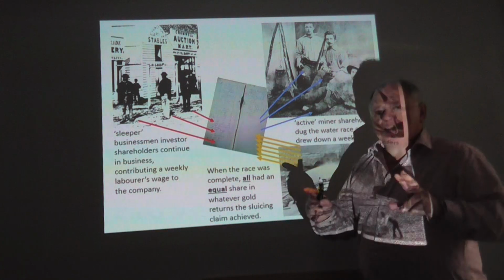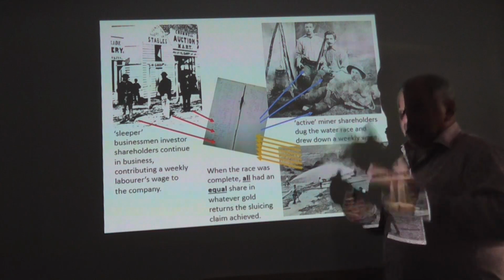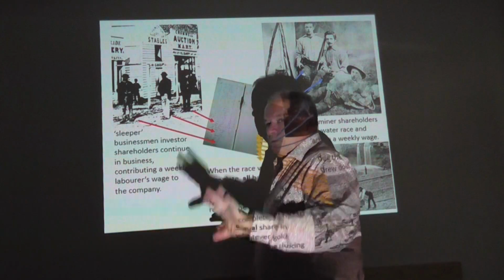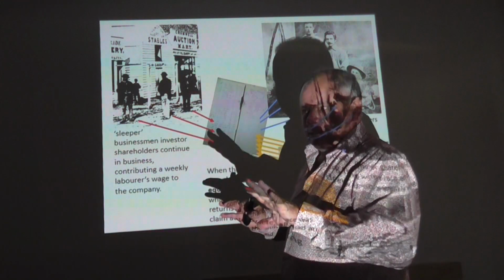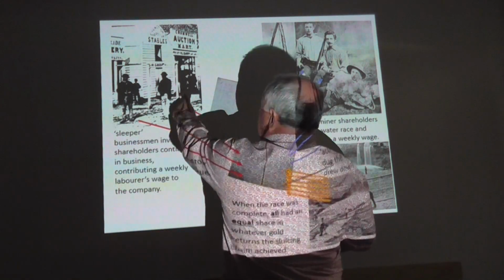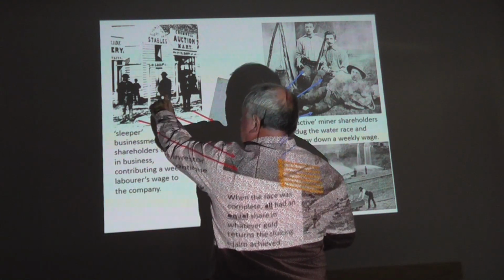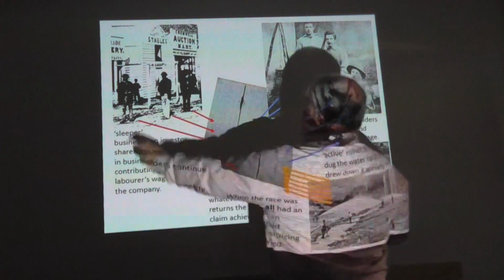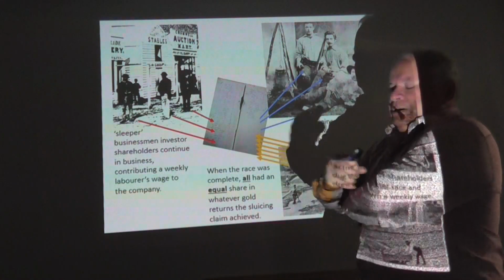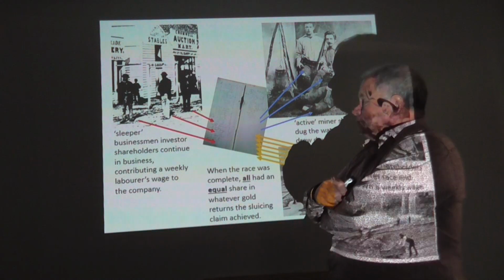So, you have 2 sorts of shareholders. One is your sleeper shareholder, and one is your active shareholder. So, let's look at the sleeper shareholders. We're going to look at an example where there are 6 shareholders. You find 3 businessmen. This is a great photograph actually. That's William Jackson Barry, George Wellington Goodger, and William Pike, the Goldfields Warden.